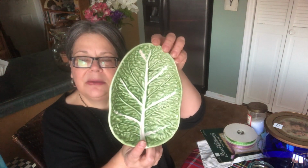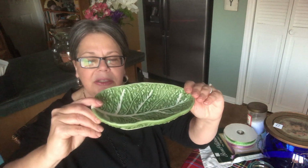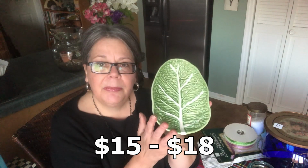Really nice majolica plate, little dish, marked on the back, made in Portugal. Perfect condition. I am planning an article about majolica. This piece, I believe, it's not really early, it's later, but I believe it would sell for about $15 to $18, something like that. Okay, let's look at some glassware.